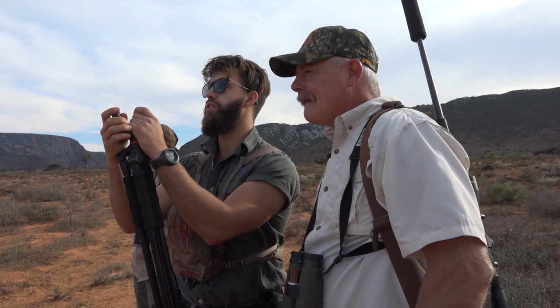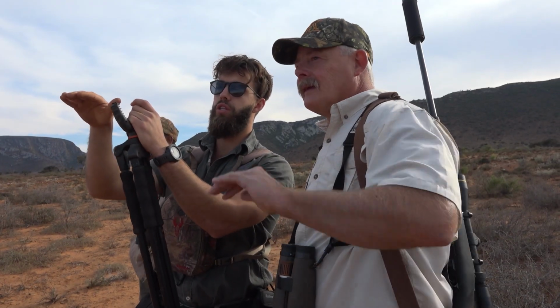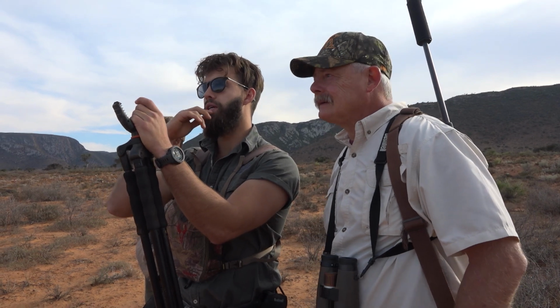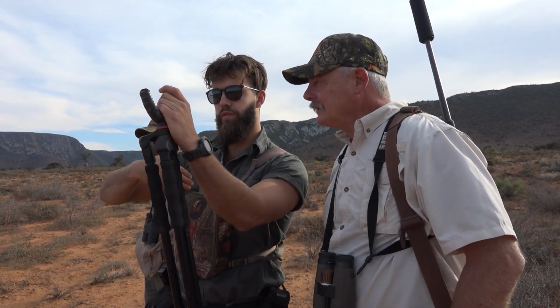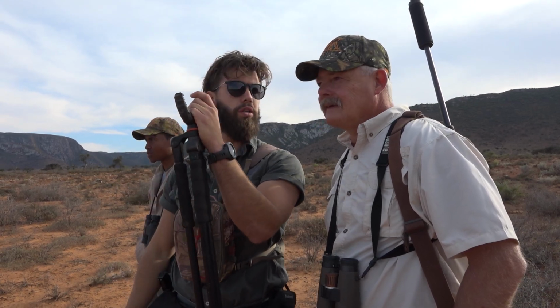Our other option is to come from this direction. I was hoping to move a little bit more right to get behind that large tree and then come down, because there is a ridge that we have as cover. Yeah. I can just see his horns. Problem with that being is that this wind is pushing like this, and if it flicks towards him, then we bust. I mean, if it turns like this, we'll be bust.